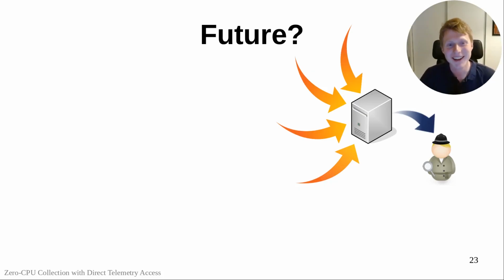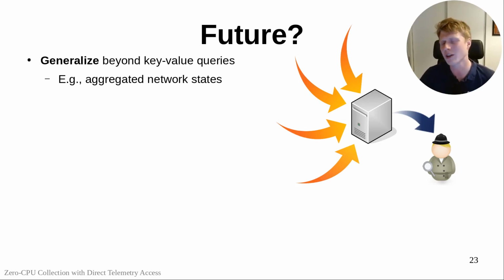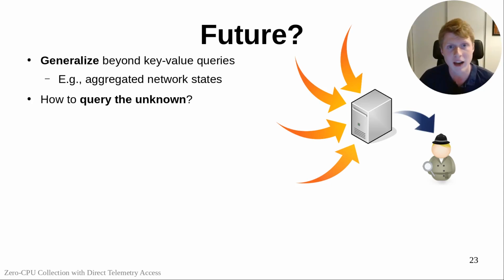Alright, the last slide. What's our goal and what are we aiming for? First, we want to generalize beyond key-value queries. For example, how do we query against aggregated network state when there's not some obvious key that can be used to synchronize the network? Let's say we want to extract a list of the top 10 heaviest flows inside of the network. How can we support those kinds of queries? And how do we more generally query the unknown? Let's say that an operator just wants to iterate over the data. How can it do that if it doesn't already know the keys that are queryable?